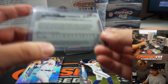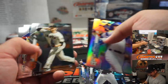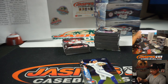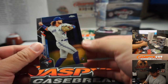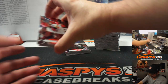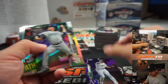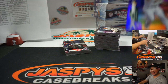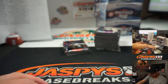But Dustin May had that two-seamer. Luis Robert Prism Refractor, that's nice. Matthew Shira, I think it's the first one I've seen. Nice one. But yeah, that two-seamer from Dustin May was ridiculous. It's like a 90-plus mile-per-hour two-seam fastball, sinking and tailing into a righty. That's just stupid.